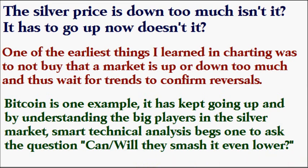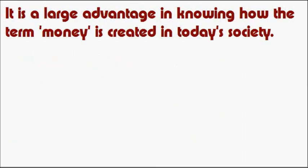And even if we talk about maybe years from now, say 50 gets broken, then you get to 100, 200, why does it have to sell off or go lower at that point? Something to think about. But overall, it's a large advantage within investing or making your investments, knowing how money is created in today's society.